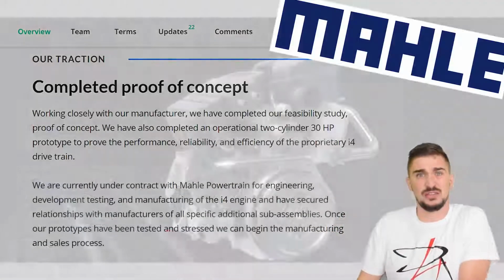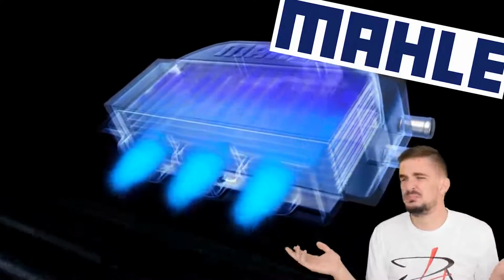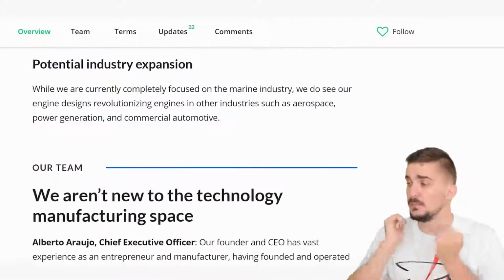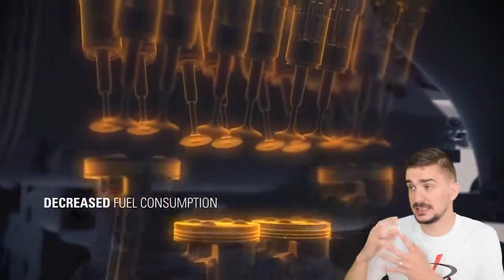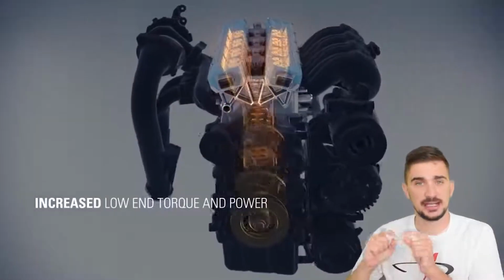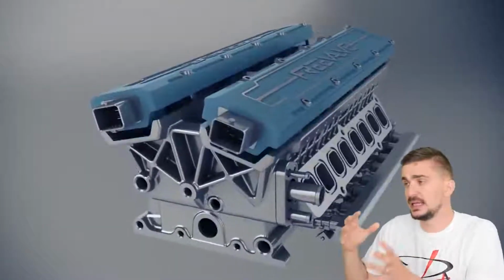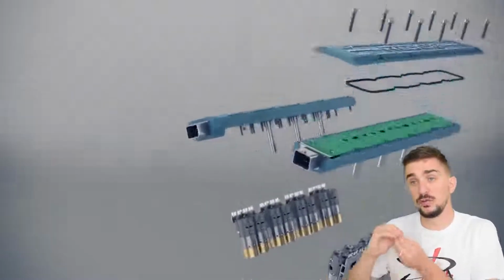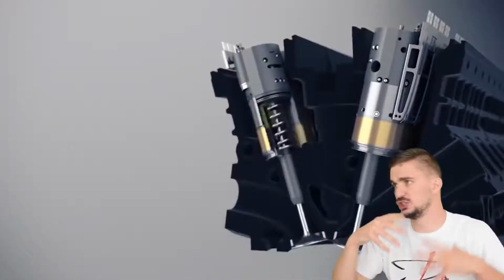Mahle has been at the forefront of engine downsizing, turbocharging, and efficiency improvement for more than a decade. But that's not all, because these guys, Alfadan, they have another big name behind them. Freevalve. You definitely heard of these guys. It's the sister company of Koenigsegg Automotive that has been making news headlines for quite some time because they developed a cam-less engine. Cam-less as in no camshafts. Instead, each valve is pneumatically opened and computer controlled, which means infinite possibilities and infinite control over how long and how much the valve is open, which means infinitely increased power potential and possibilities.